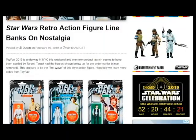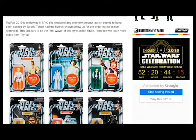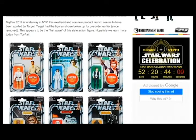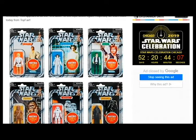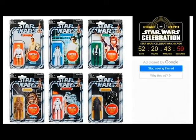So, Star Wars retro action figure line banks on nostalgia. Toyfair 2019 is underway in New York City this weekend, and one new product launch seems to have been spoiled by Target. Target had the figures shown below up for pre-order earlier, since removed. This appears to be the first wave of this style of action figure. Hopefully we learn more today from Toyfair. And then we can see all the actual fronts of the cards here from the first six figures.